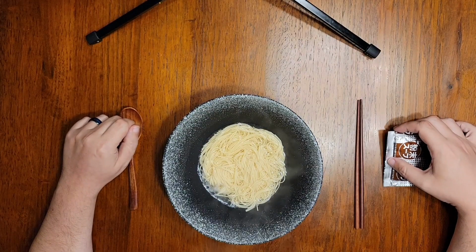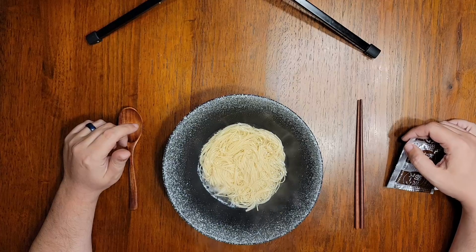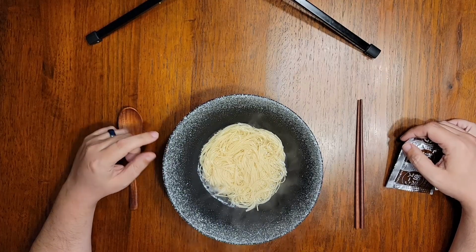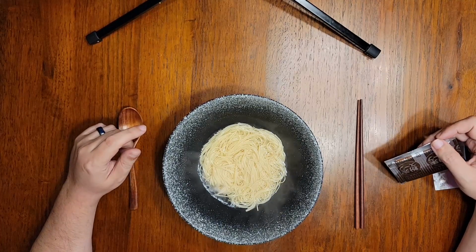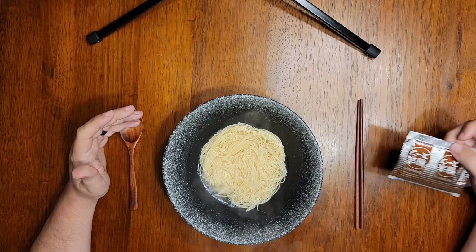And we're back. The instructions are in Japanese, but still easy enough to decipher if you can't use Google Lens. These noodles cook super fast: 1.5 minutes in 450 milliliters of water. And now we just need to add the soup base and the seasoning oil.